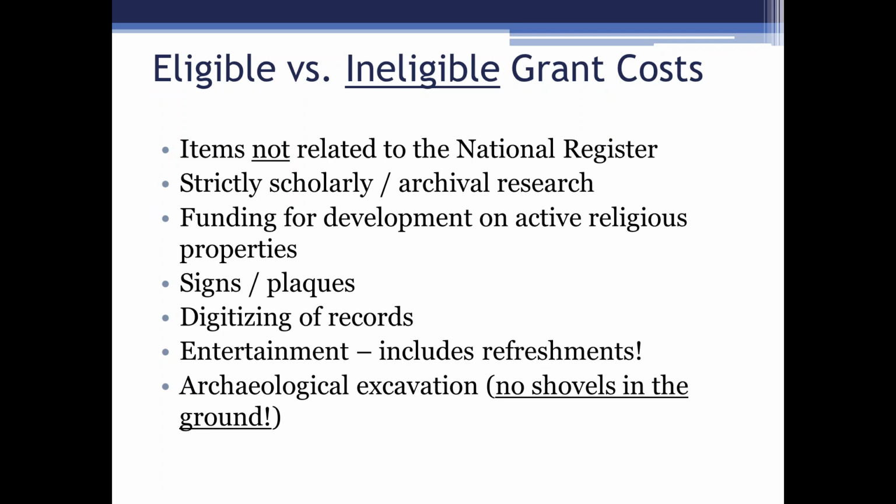Unfortunately, the federal regs classify that as entertainment. So refreshments are considered entertainment costs, and we cannot cover that. And then archaeological excavation, which is different from survey. If a shovel's going in the ground, we cannot pay for it.